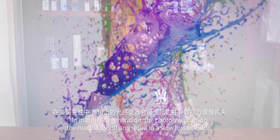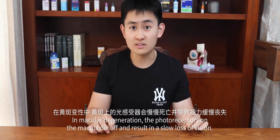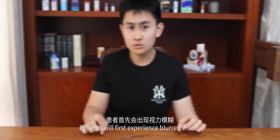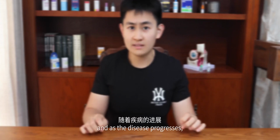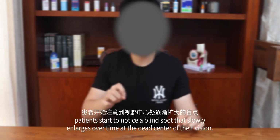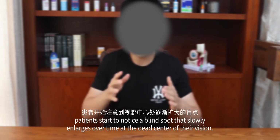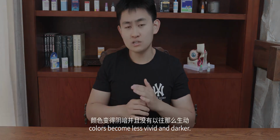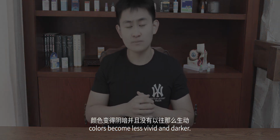In macular degeneration, the photoreceptors on the macula die off and this results in a slow loss of vision. Patients will first experience blurred vision, and as the disease progresses, patients start to notice a blind spot slowly enlarge over time at the dead center of their vision. Also, due to the loss of cone cells, colors become less vivid and darker.